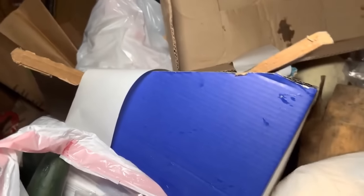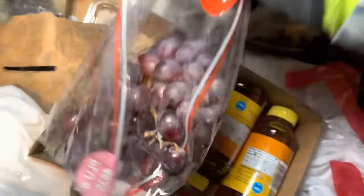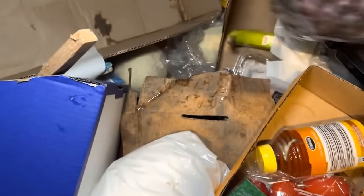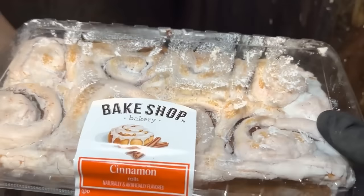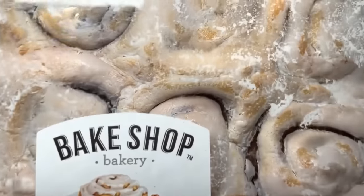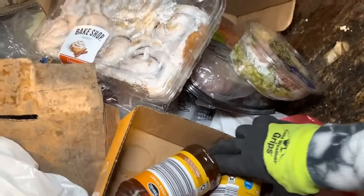Alright. Ooh, look at those grapes! Oh, yeah. Oh, those are nice. Oh! What is this? Dude. What is it? Cinnamon rolls. Whoa. They look a little dry, I ain't gonna lie, but they're still delicious.